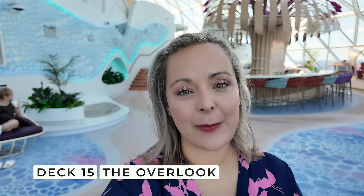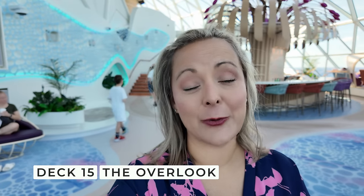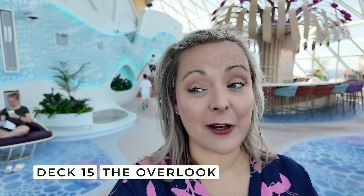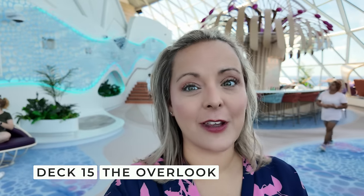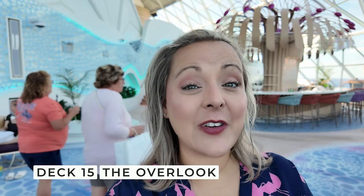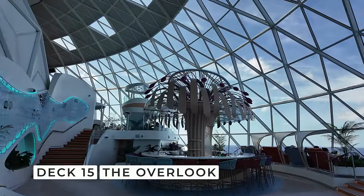Now I'm down at the bottom of the Overlook, and wow, guys, this space just blows my mind every time I'm in here. I have to say, I love the solarium on the Oasis class ships, and I really thought I was going to miss it here because I like to sit in there and just relax and enjoy the view, grab a cocktail. But I never got in the pools in the solarium. I just enjoyed the atmosphere and the vibe of the whole area. So this is like the perfect match for me.